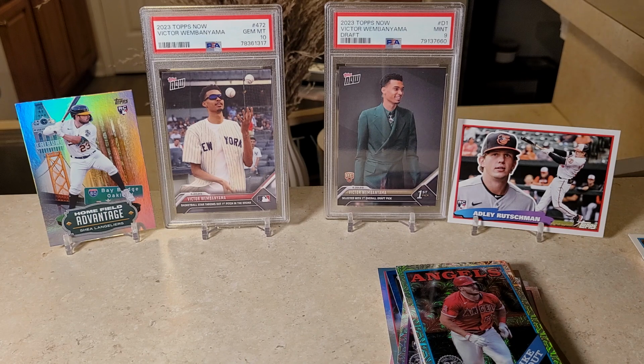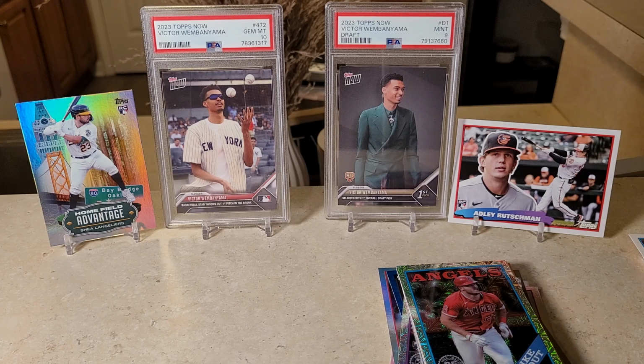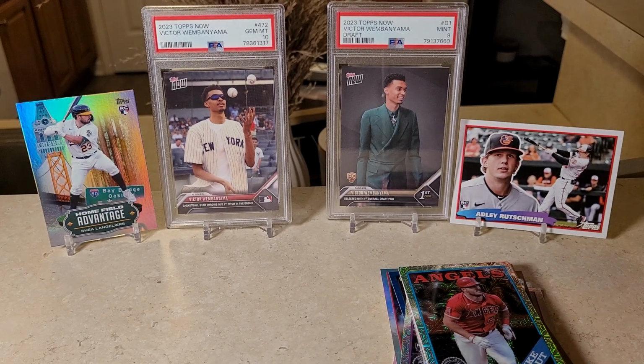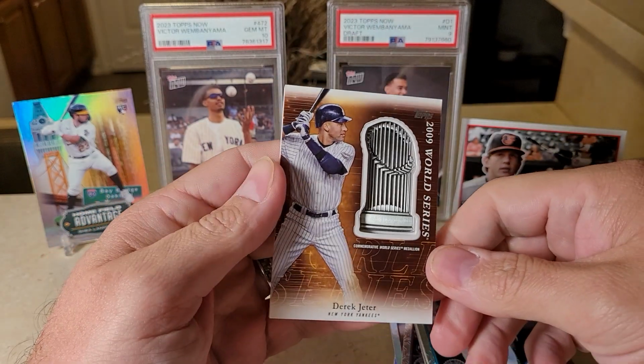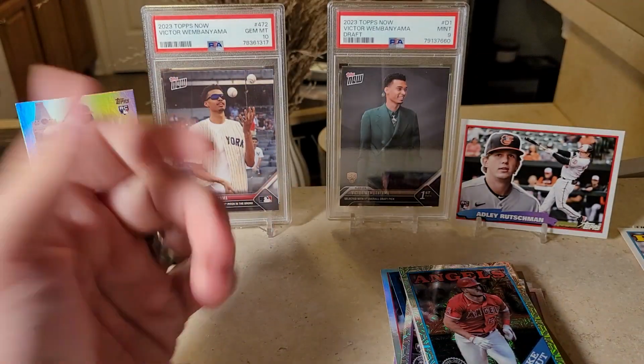This is fun. I love Jumbo Flagship. It's good stuff. So even the Jeter was kind of cool. I know it's a manufactured, but to get a Jeter, it's always fun. Eric Davis on card, not even a sticker.